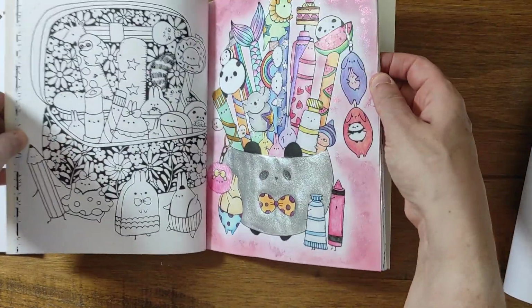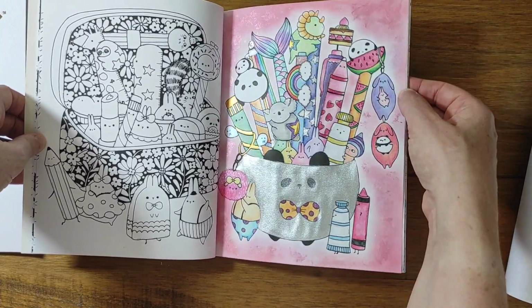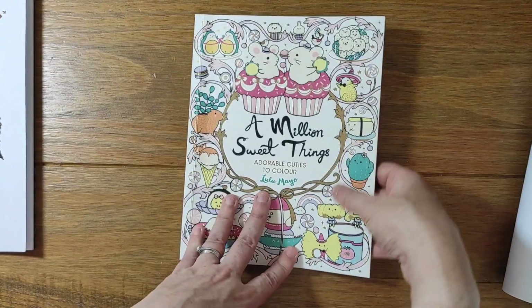So that was fun. I also found pencils that I really like using in here, which are Brusho and Black Widows. So yeah, I love these books. That was A Million Sweet Things.